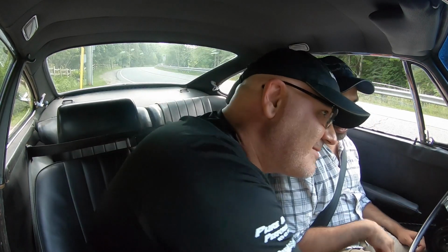Reverses, so first and reverse are side by side. And there's no lockout. So let me put it, there we go. That's reverse. And what does that little red light mean? That means you're just running the engine down and the alternator light is... Sorry, dude. Okay, so that's reverse. Yeah, so just pull it out now normally. Yep. And now, okay, that's second. Oh, that's right there. That's first.